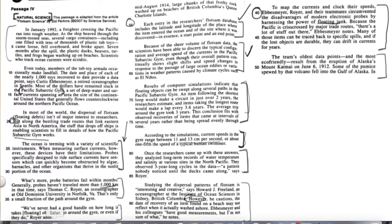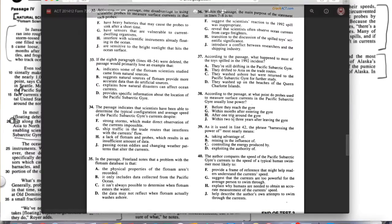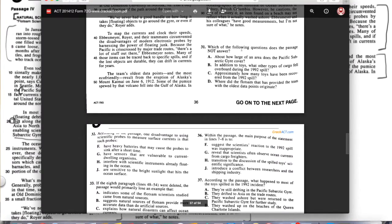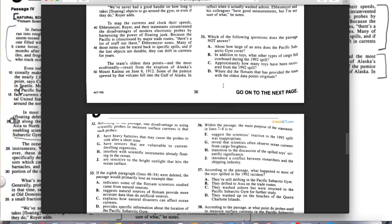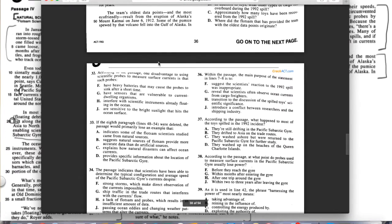Now, the first question asks, which of the following questions does the passage not answer? You might be able to cross off a couple of these as you go, but I would save 31 for the end because you'll definitely have a better idea of what's going on at the end. And this is certainly one where you're going to cross answers off as opposed to look for. You can't really look for what is not in the passage, so you look to cross off stuff you do find in the passage. 32 says, according to the passage, one disadvantage of using scientific probes.